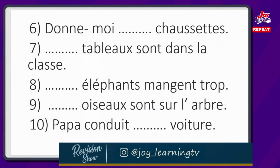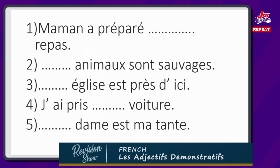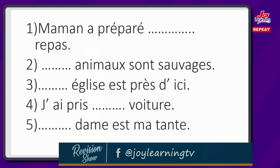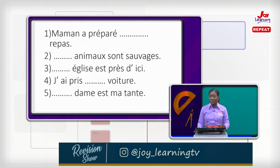Numéro 2. Ces animaux sont sauvages. Très bien. And it means? Evans? Yes, madam. What does that mean? Ces animaux sont sauvages. What does that mean?